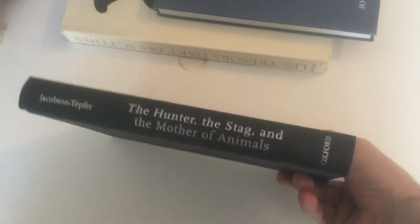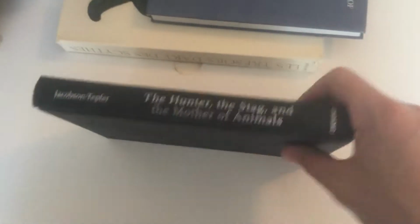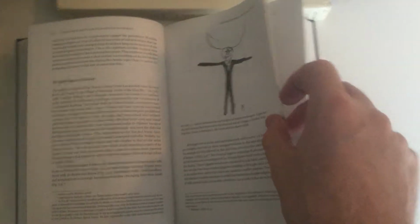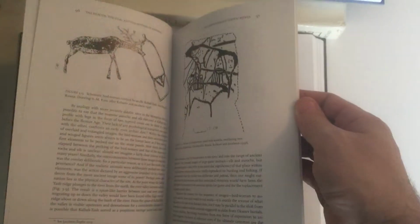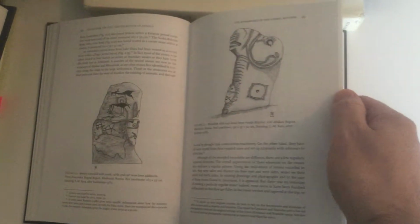But another book by this author, Esther Jacobson-Tepfer, her The Hunter, the Stag, and the Mother of Animals, is fantastic because it has a bunch of standing stones, or deer stones. It's basically a study of rock art from Asia. And this is where I've stopped reading. Anyway, petroglyphs, basically. And we used a bunch of this stuff, especially, if I remember correctly, somewhere from the beginning, this kind of stuff.